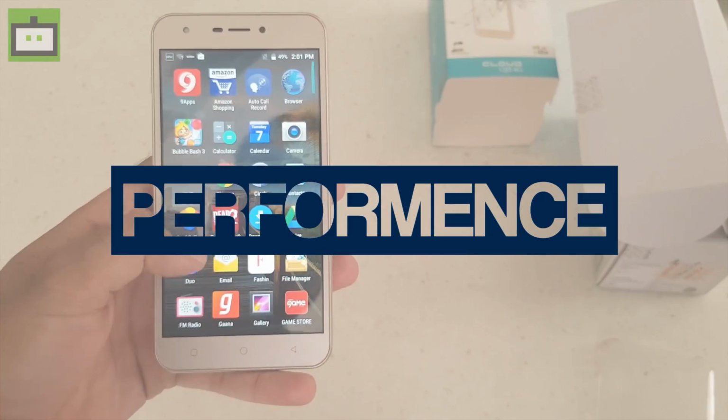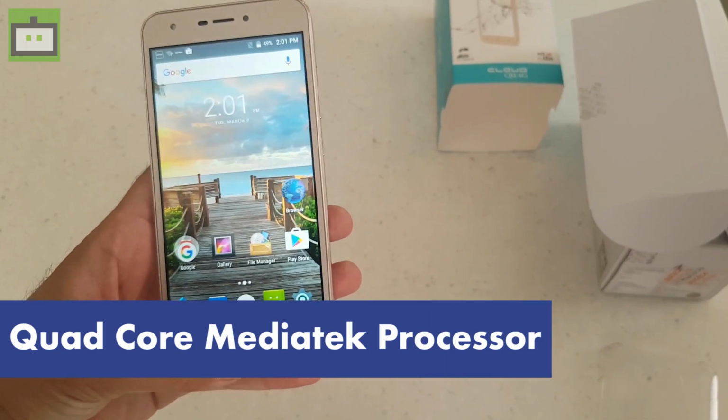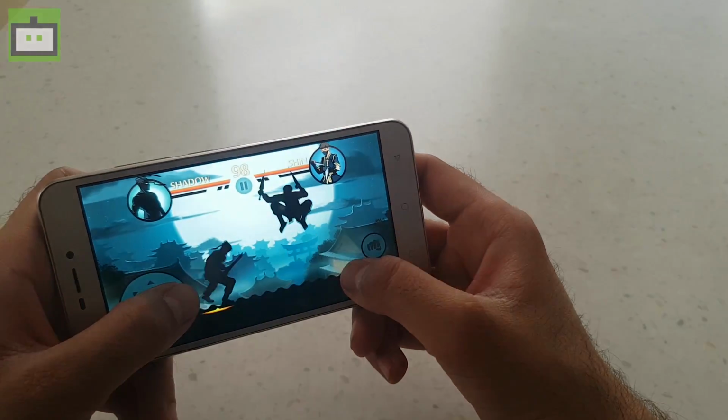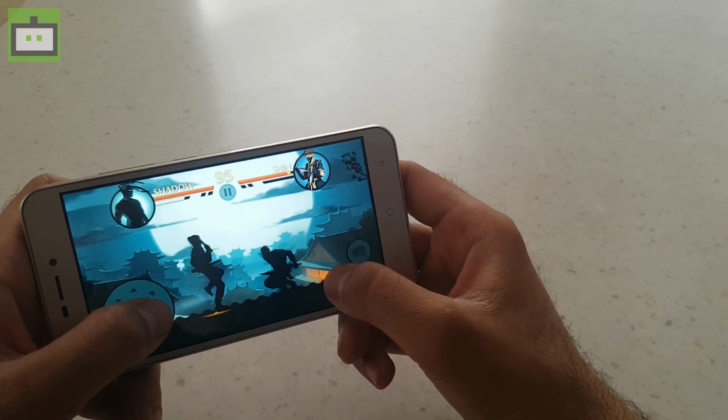Coming on to the performance part, Intex Cloud Q11 4G is backed by a quad-core Mediatek processor that once again can only handle basic tasks smoothly. The smartphone can run games like Shadow Fight and Dead Trigger 2 without any performance issues, but don't expect it to run heavy games like Asphalt 8.